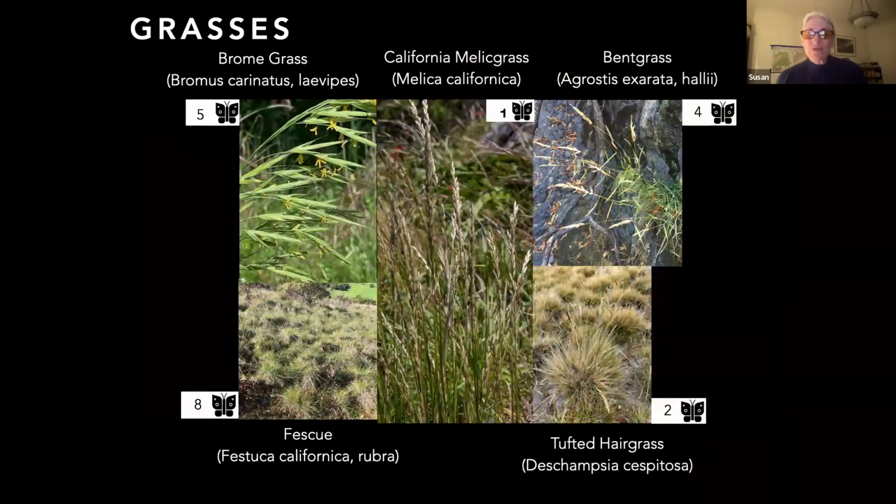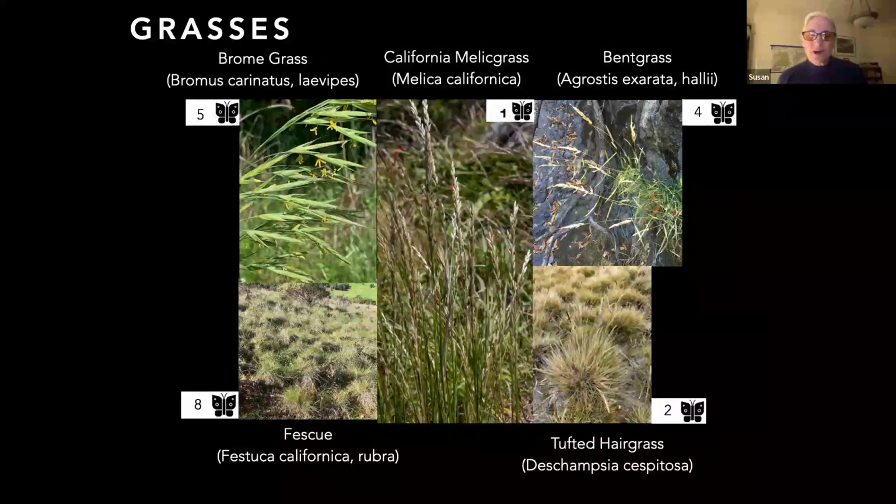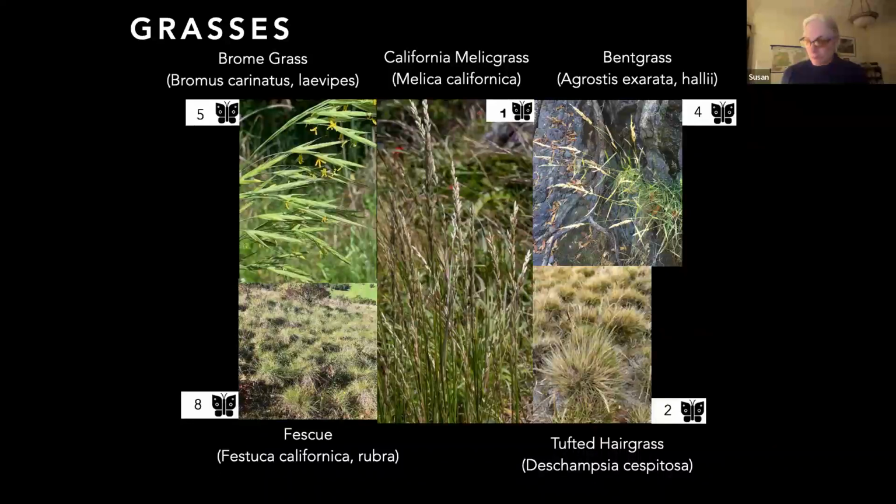More wonderful grasses. A few of those grasses can be mowed. That fescue, both the California fescue and the red fescue, the rubra, can be mowed, and those are bunch grasses. So some of our ground nesting bees like to nest in those. But if what you're looking for is a very, very, very low water use lawn replacement, consider the fescues.